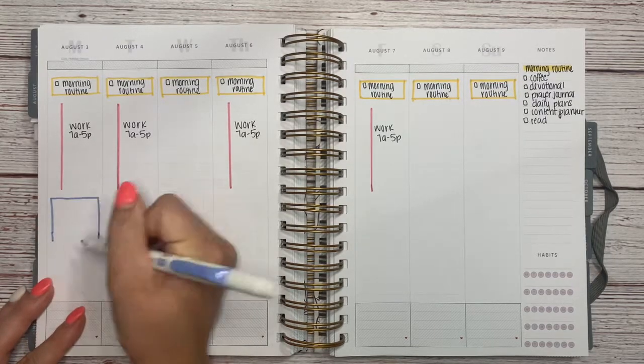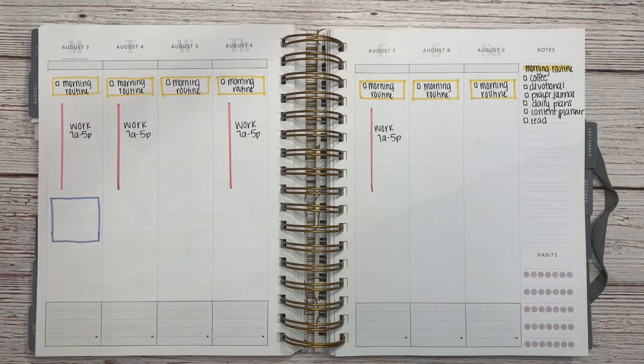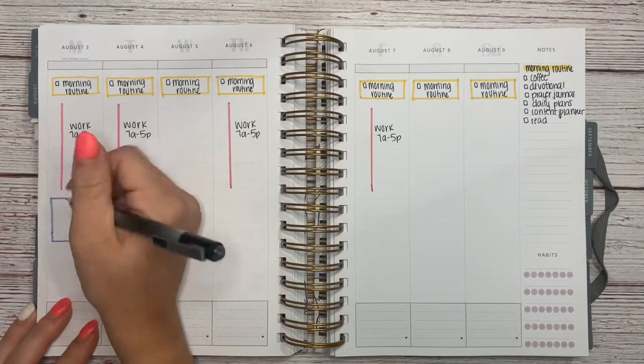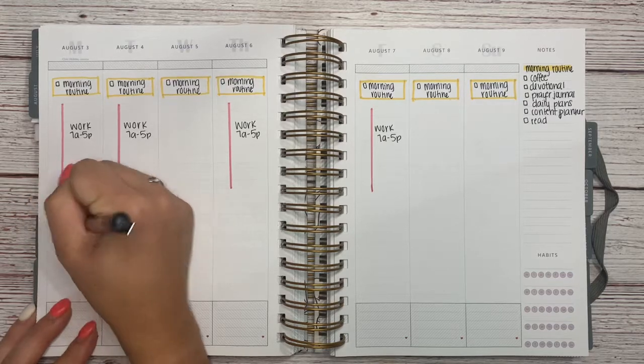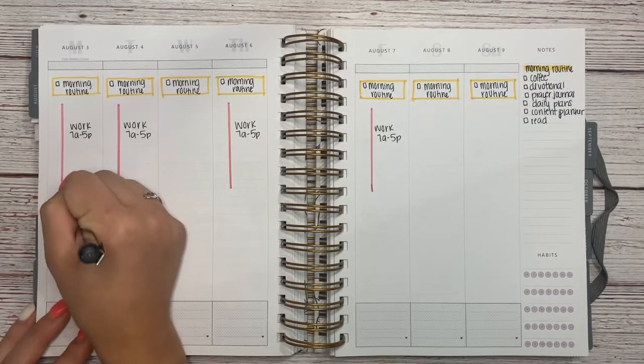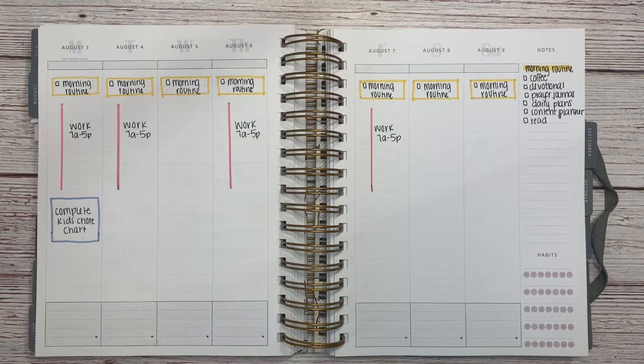And the reason I do this is because I really like to see at a week's glance how I'm spending my time. So I like to be able to glance at it and say, okay, these are the non-negotiables. Non-negotiables. Did I say that right? I have the morning routine up at the top. I never sway from that.